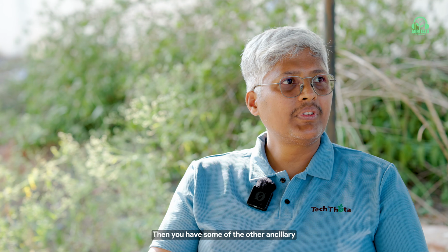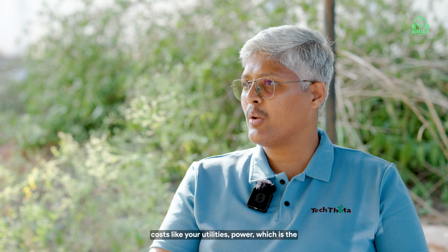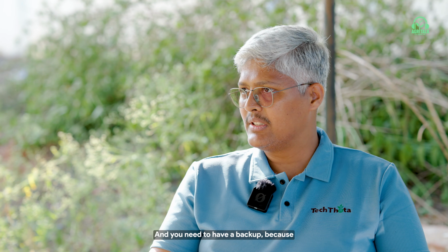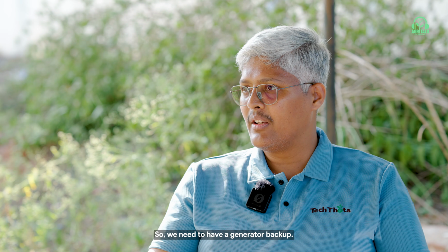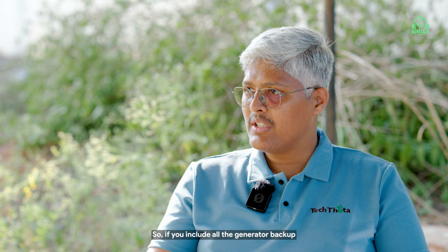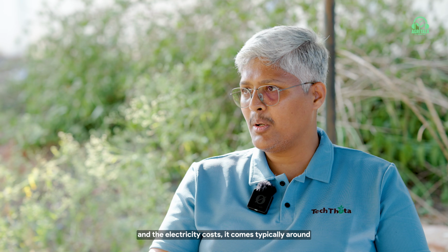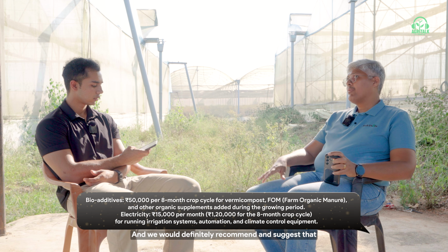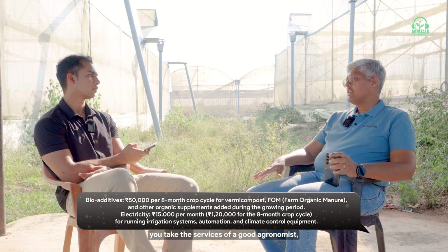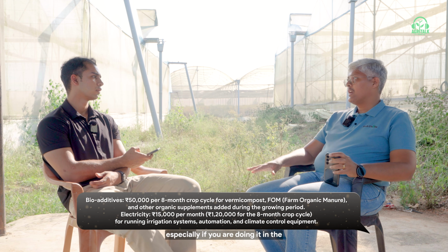Then you have some of the other ancillary costs like your utilities and power, which is the main thing. Because we are in hydroponics, we can't miss cycles while we fertigate, so we need to have a generator backup. If you include the generator backup and the electricity costs, it comes typically to around 12 to 15,000 rupees per month. Got it. So roughly 15,000 into 8 months, that's 1,20,000.